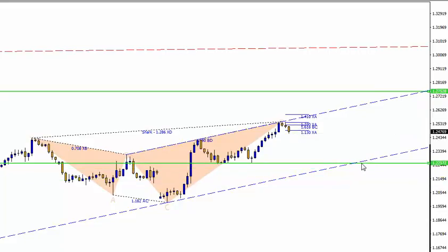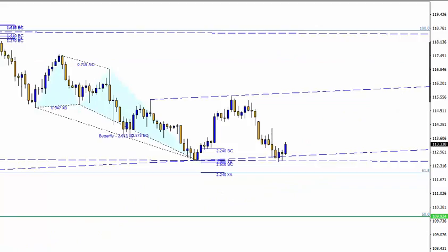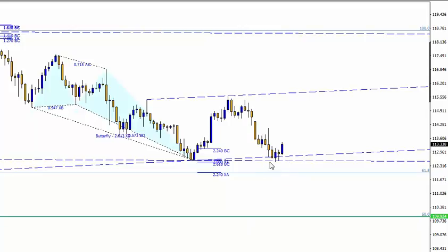Before it gets there, though, what we're going to have is the support level around here. Okay, so what we've got, as you can see, a nice little downfall, possibly coming back to test this level here. Dollar yen, as anticipated, double bottom, nice little support range here.